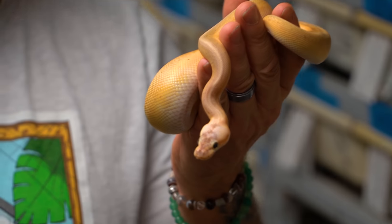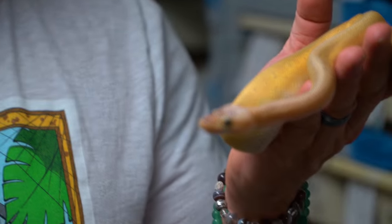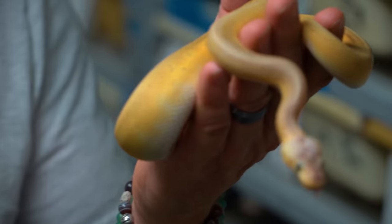Look at this one here. This is a crazy, just kind of non-patterned animal. It's actually a super pastel. It's a spinner, which would be the spider and the pinstripe. It's an enchi and an extreme gene. I mean, wow, that's a lot of genes in there. And it just turns out to be almost a patternless animal with a little bit of speckling on it. That one turned out cool, man. I tell you, I like this one a lot.